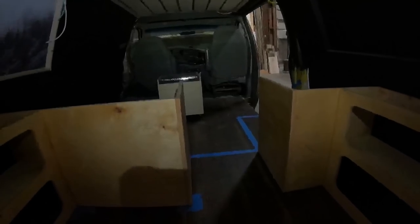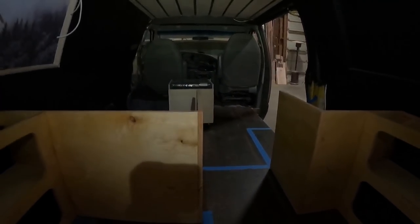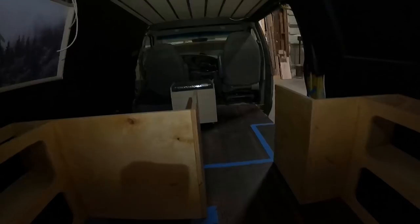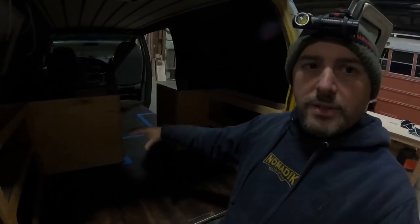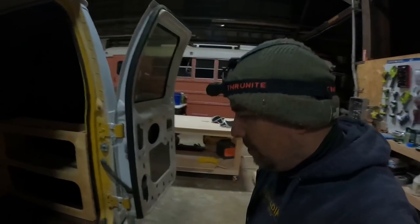So tomorrow, I want to work on the face of the bed, and then that'll be the beginning of the living area back in there. I am going to actually bring my folding e-bike over here to make sure it fits into this space, but I think it's pretty much there.